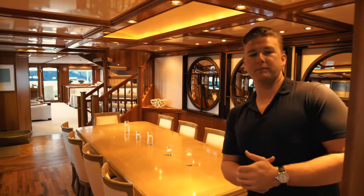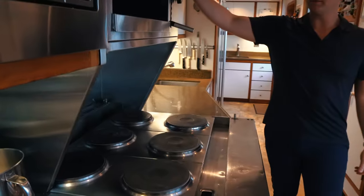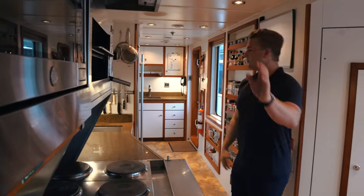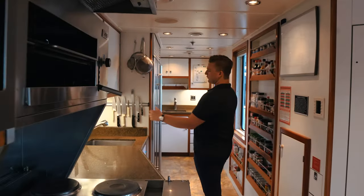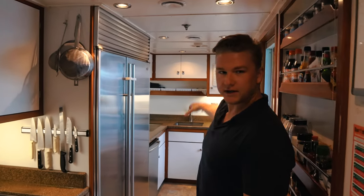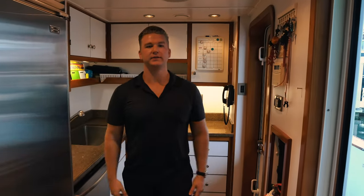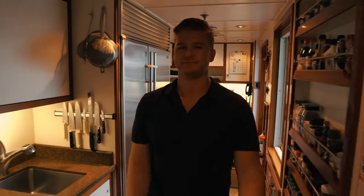So as you exit the master cabin, you have your galley. Great for chefs, and has a full kosher capability. So if you're kosher, has two ovens, two sinks, everything. You have the salamander up top here, or the broiler, microwave, huge fridge, bunch of storage, sinks, kind of wash areas back over here. Definitely a great area for you and your chef to collaborate on some incredible meals.